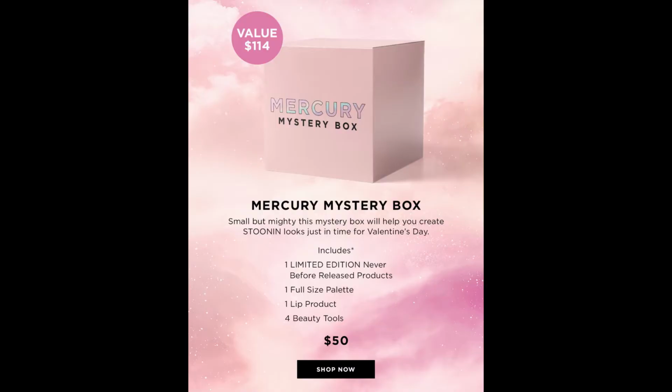Okay, I just tried to look up information on these boxes and they're sold out and I can't find information anywhere. Okay, I actually was looking through my email and I found the email that announced these mystery boxes. So I'm going to put up some screenshots of what they look like. So the Mercury mystery box was $50 and it included one full-size palette, one lip product, four beauty tools, and one limited edition never before released product. And so that one was $50 and the retail value of $114.